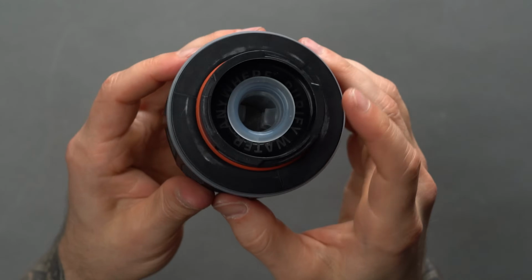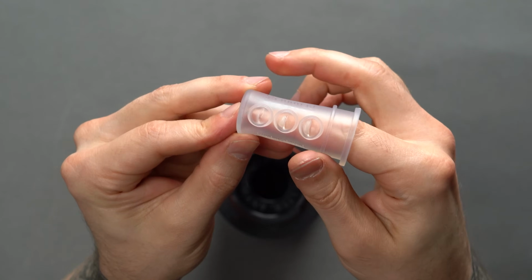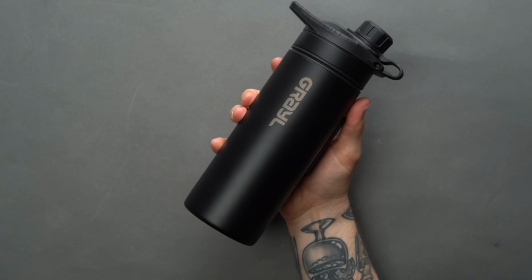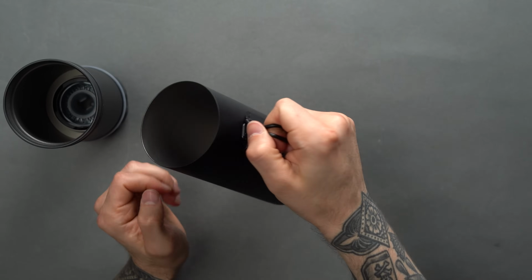It also features a one-way silicone drink mix valve, which allows you to add any drink mix or electrolyte packs to your water without compromising the filter. To use the Grayl 24-ounce GeoPress titanium purifier, simply fill the main housing with dirty water.